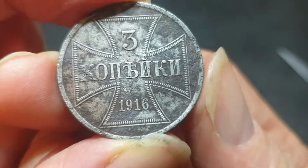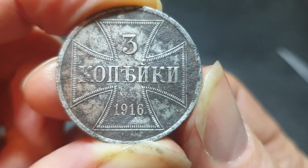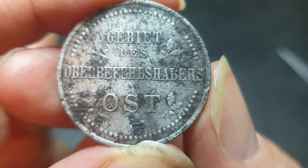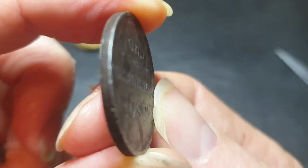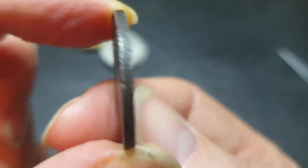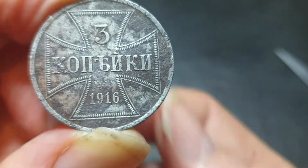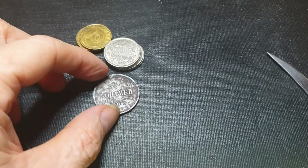And these ones also, these are made out of iron. You can see how it corrodes. This is a free Kopeck issued by the Germans for occupied Russia. So these would have been used in Poland and the Baltic states. And these are actually probably between $10 and $20 each, even in this condition. Iron actually doesn't preserve well. That's why there's not many coins made out of iron. It's just a really bad metal to use to make coins. But that's a nice one.